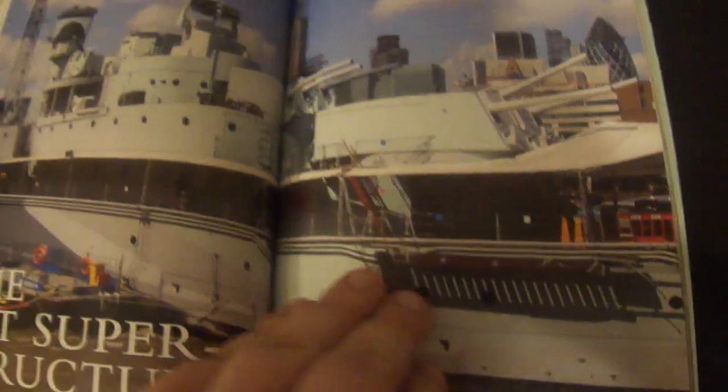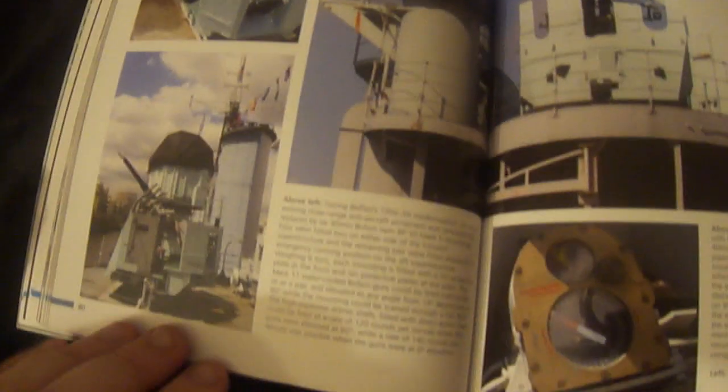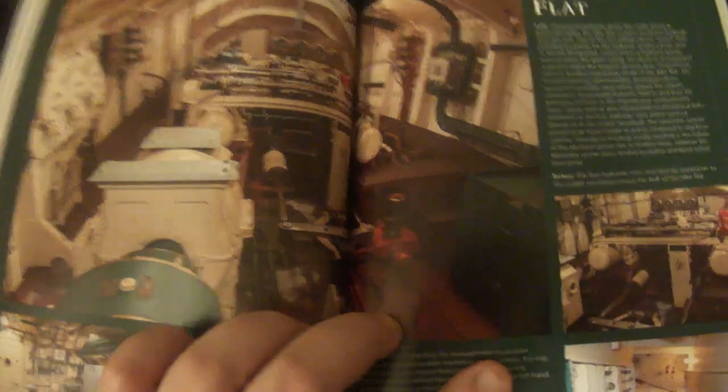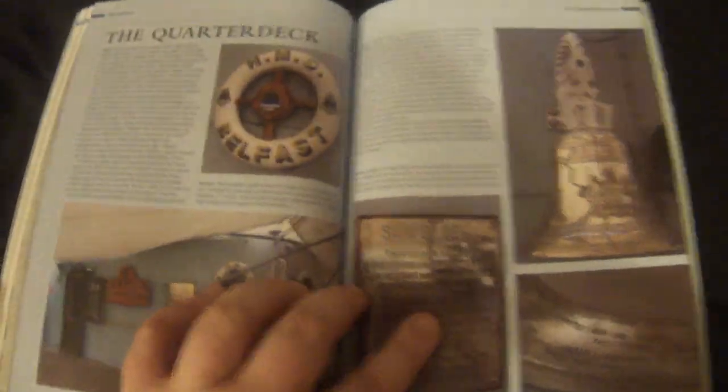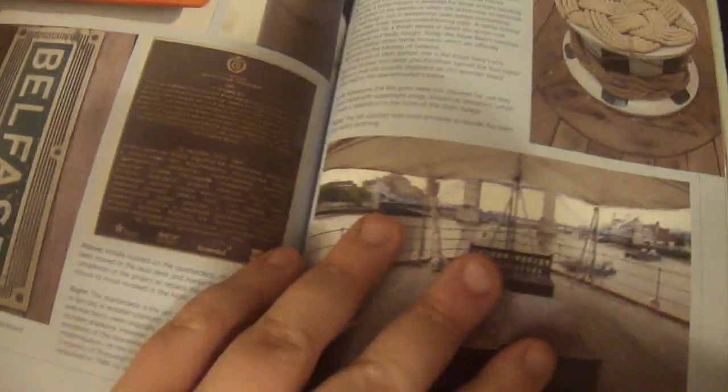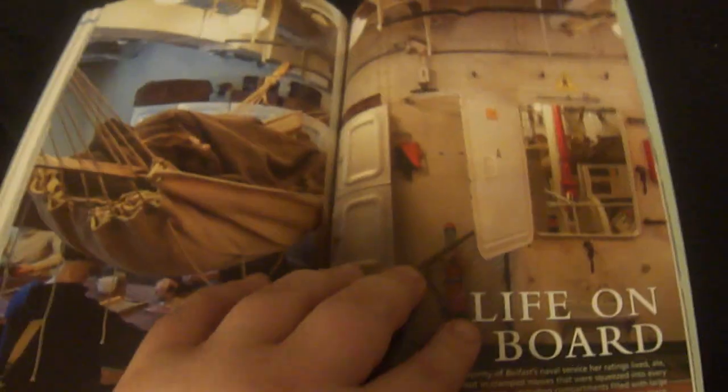See, the aft superstructure, which to me just was a really weird setup, but you know, it worked. Like I said, you just flip through these pages. Tiller flat, the quarterdeck, which has the silver ship's bell, and in keeping with naval tradition, the names of all the children who were born to serving members of the ship's company were baptized using the upturned ship's bell as a font have been engraved along the inner surface of the sound ring. That's pretty cool. And of course, the only part of the ship that has wooden decks still left is the quarterdeck. The rest of the decks on Belfast have been changed to steel decks, which suck.